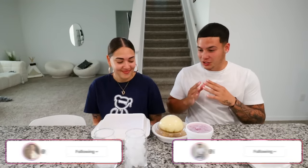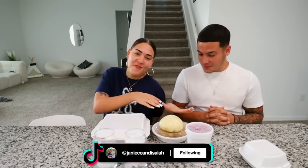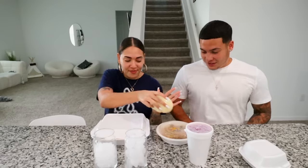Woo! This stuff already smells really good. We haven't really looked at it yet, but let them know what we got. Y'all already know we got the fufu, the egusi soup. I can't wait to try it. This is a beef egusi soup. And then we got some hibiscus flower drinks.